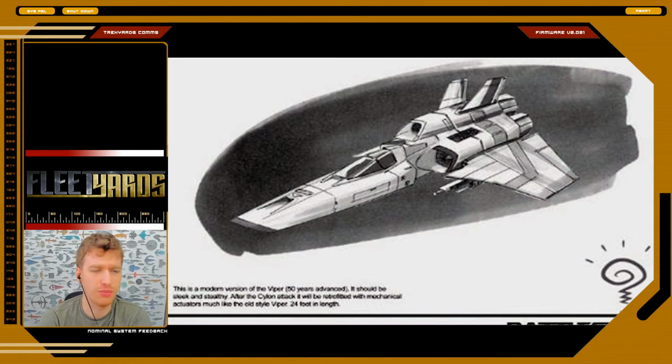I mean, the Raptor's fast, and I like the way the guns are like cannons.